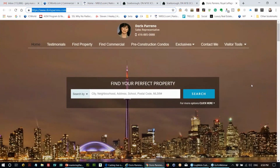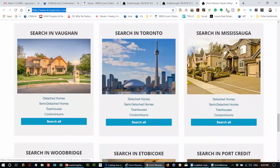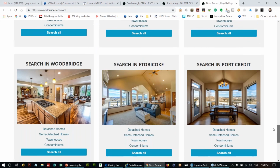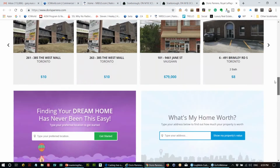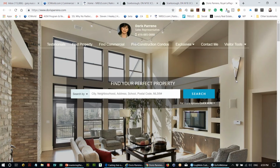This is a sample of a Royal Lepage website. Okay, and you'll see it down here at the bottom, Royal Lepage. And you'll see lots of properties throughout the whole area. In fact, this website has the most comprehensive listing of properties in the marketplace. This website is approximately $34.95 per month. This is a little different from the other ones for $16.50.